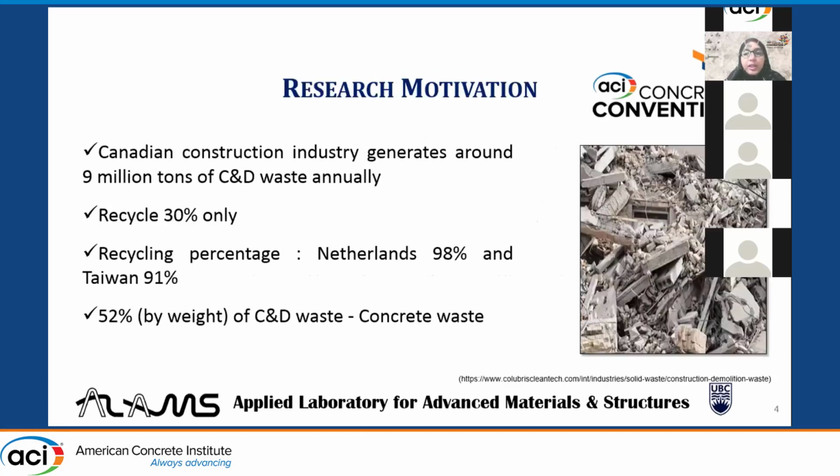Research motivation. The Canadian construction industry generates around 9 million tons of waste annually and recycles only 30% of it, which is very low compared to other developed countries like the Netherlands, which recycles 98%, and Taiwan, which recycles 91%. Even though 52% by weight of this waste is composed of concrete, which has the potential to be recycled in the form of recycled concrete aggregate as a replacement of natural aggregate to produce new concrete.